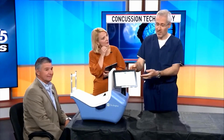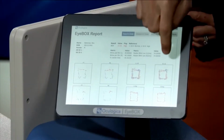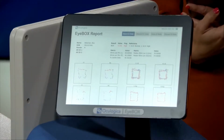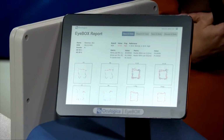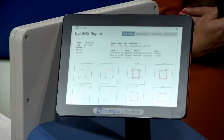Basically what this does is it computes what's called an EyeBOX score. And you can see these pictures there that show his eye movements across the camera for the course of that test that we just did. And he's tracked pretty well. His is a little bit high. Anything above 10 technically is positive. Anything below 10 is negative.